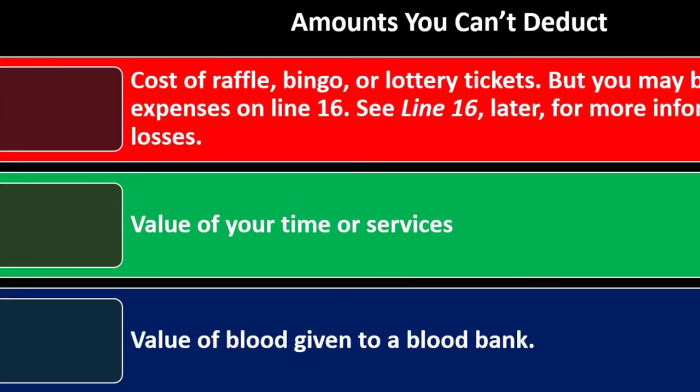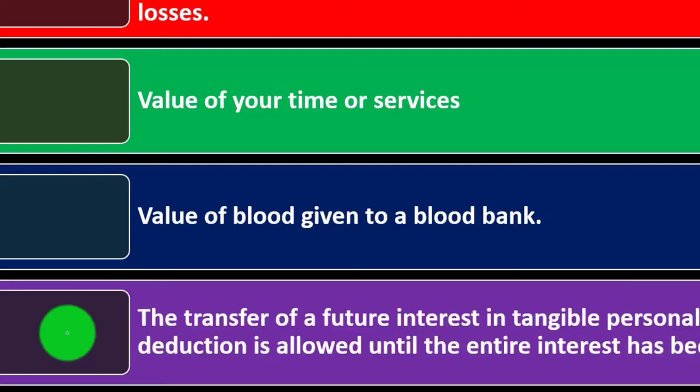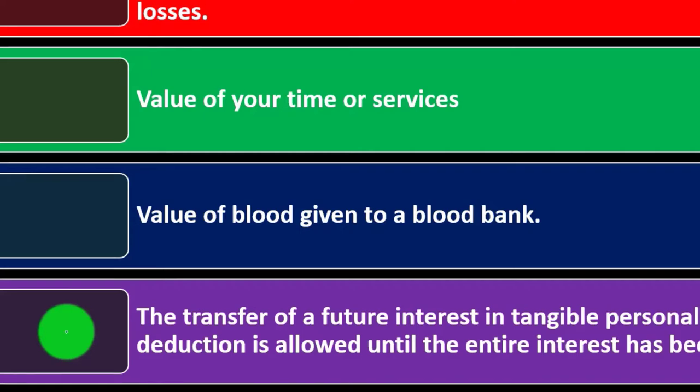Value of your time or services. Value of blood given to a blood bank. So if you gave blood to the blood bank, you can't deduct the value of the blood. But they literally took my blood. It's my blood. I should get a deduction. Whatever. No, can't get a deduction.